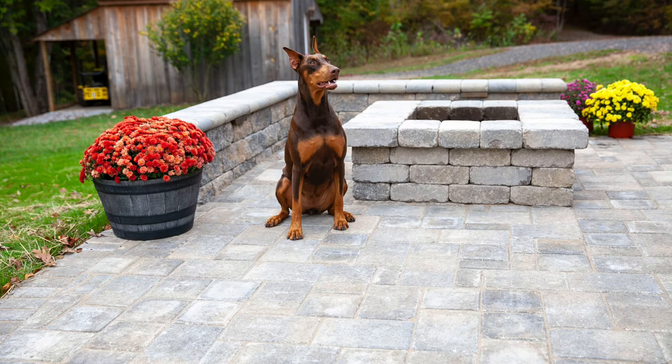And here's another look at a nice job done with the parapet unit. Just a simple seating wall for this homeowner around the fire pit. And Kit is sitting there, seeming to enjoy waiting to start the fire to keep her warm on this nice brisk fall day.